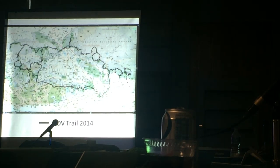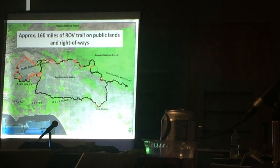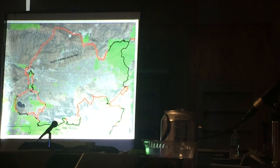And this is the configuration. The best we can come up with at this time of day for a good alignment. And you can see the red shows where the portions are not on public land, over in the Santa Susanas, a couple little gaps down by the river, by Bristol Park. But it's pretty interesting how much is already in public ownership.